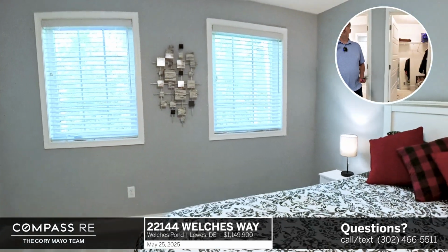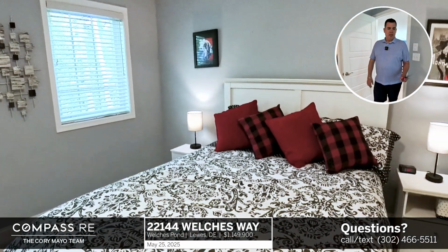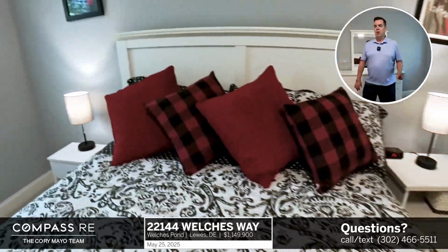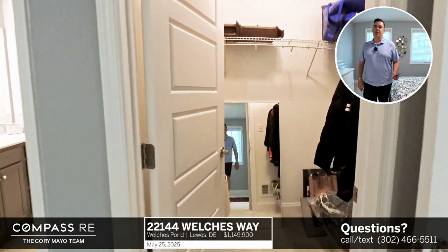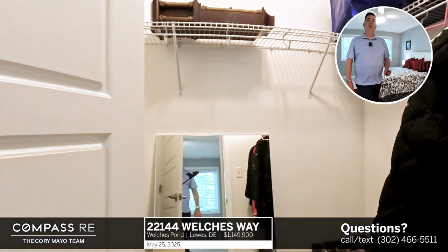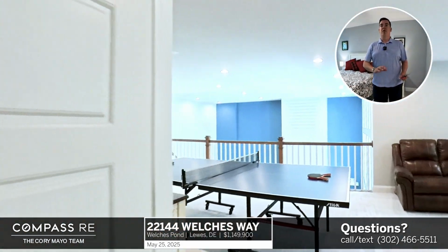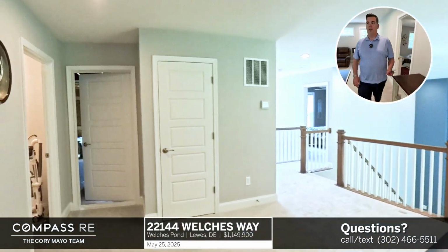So these windows are going to be located on the rear of the home. This looks like it's being shown with, it might be a queen size bed, tons of space on either side of it, and then a nice walk-in closet here as well. Again, kind of going to that point of there's no lack of storage space when we're looking at this Chesapeake.